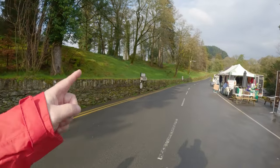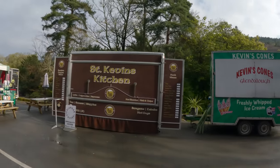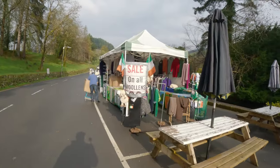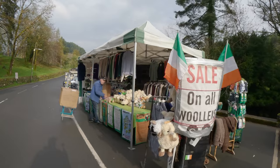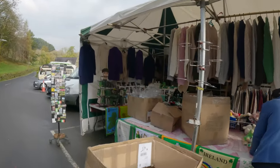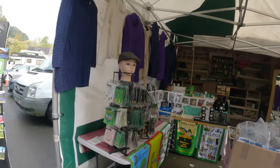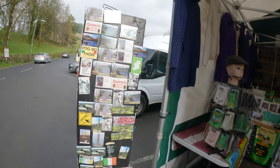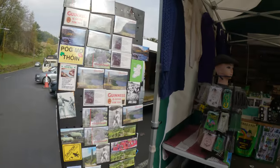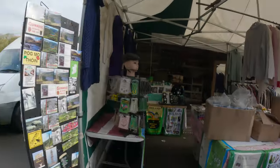So, the Upper Lake car park. So you have little cones you can get, and a kitchen. I guess it opens up a little later, and you can get some food and coffees. Here's a little shop that you can get some stuff, some souvenirs. Hey, all sorts of little stuff you can get. Might come back and get one of these magnets there for Emily. We'll go up to the top and then we'll come back here. See you in a little bit.